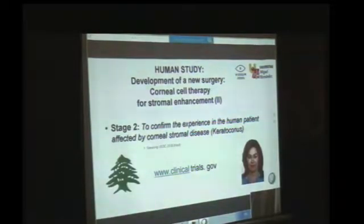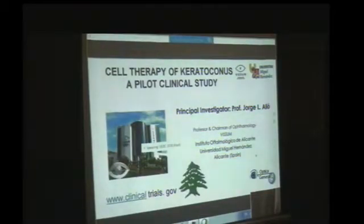And with this evidence, we went to the clinical trial. There was a company in Lebanon which was interested in our studies, and we made a translational use of these experiences in the study that was registered in clinicaltrials.gov and was led by Mona Al-Sharif, whose picture is now in the image. So cell therapy of keratoconus in a pilot study was now the new clinical stage of this study.